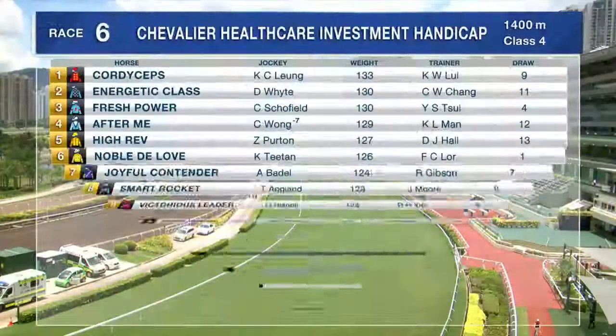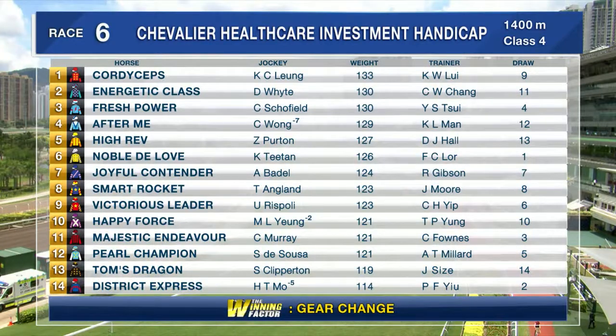I'm Aitken, and on this show each week we try to find a single element of a race that might ultimately decide the result. And the first race we're going to look at for Sha Tin on Sunday is race 6, and the winning factor here, the gear change. And specifically the gear change is blinkers.